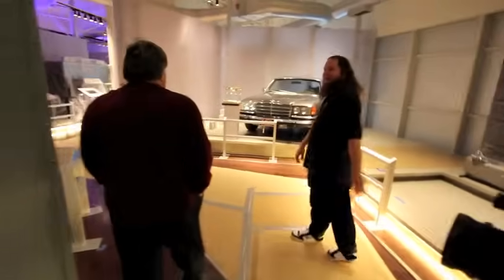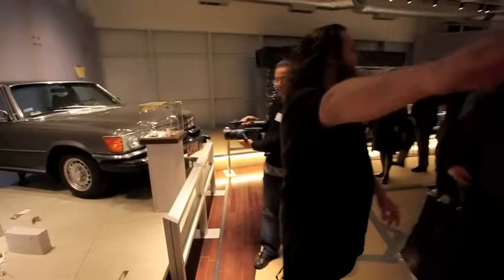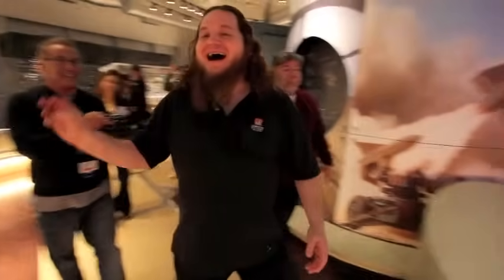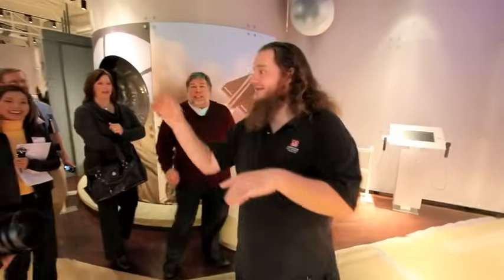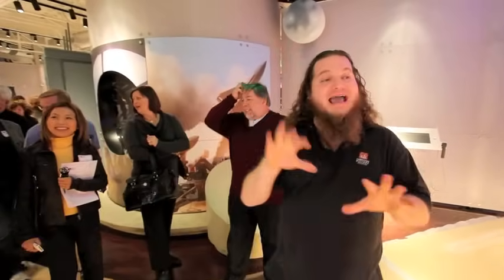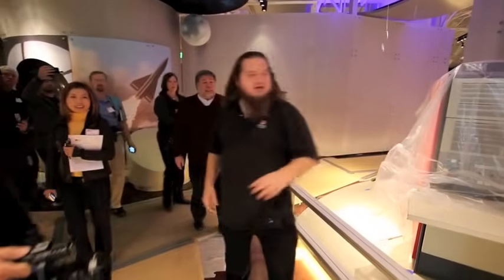Better put than I ever could have done. Of course, every museum needs a Mercedes. And we'll go on to mainframes. What's the Mercedes for? That's actually ABS brakes, has automatic braking system. You can see there's the little case that has one of them in front of it. Very cool. Of course, mainframes here.